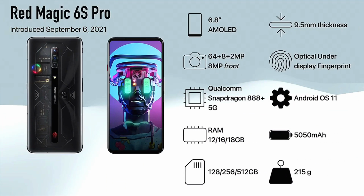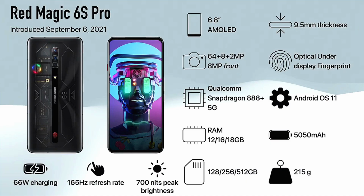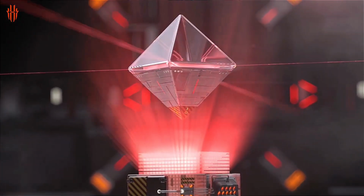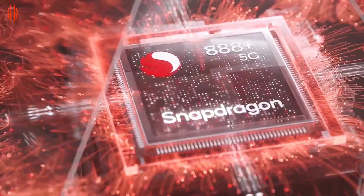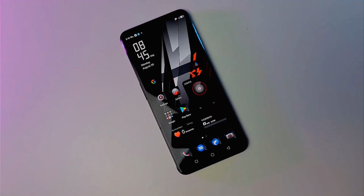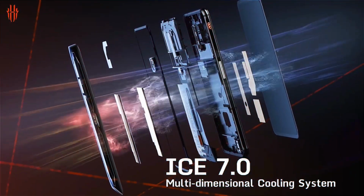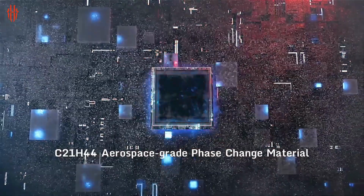The REDMAGIC 6S Pro doesn't reinvent the wheel, but the jump to the Snapdragon 888 Plus instantly makes it snappier than the 6 Pro. You feel that higher clock speed in demanding games. And the cooling system is upgraded too. The new aerospace-grade cooling plate and faster fan keep temps lower, so performance drops are even less common than on the 6 Pro.